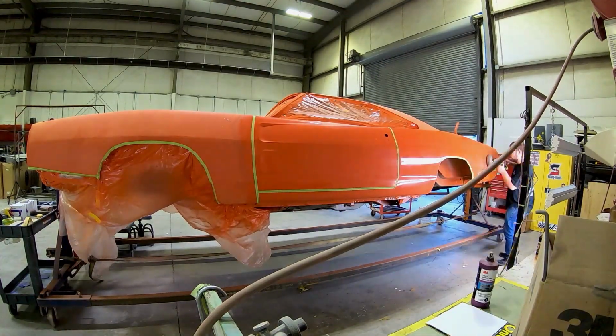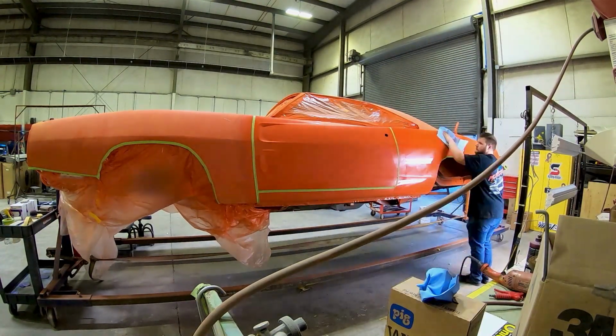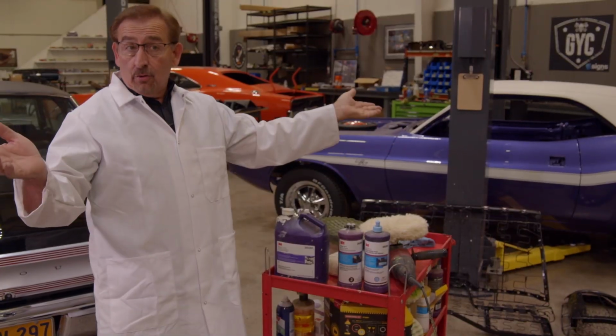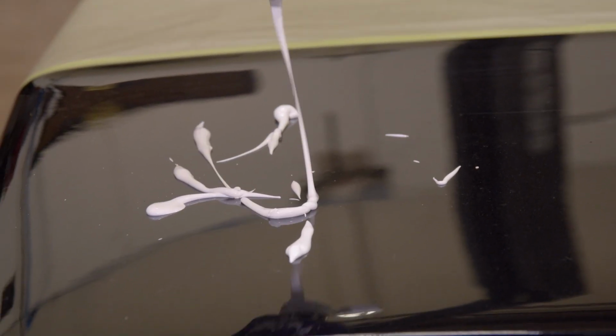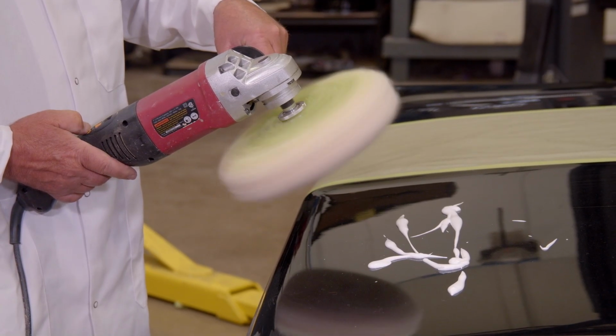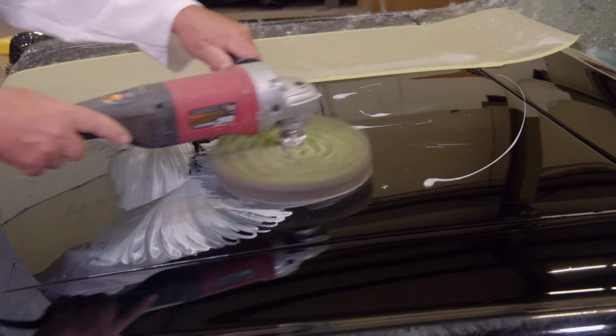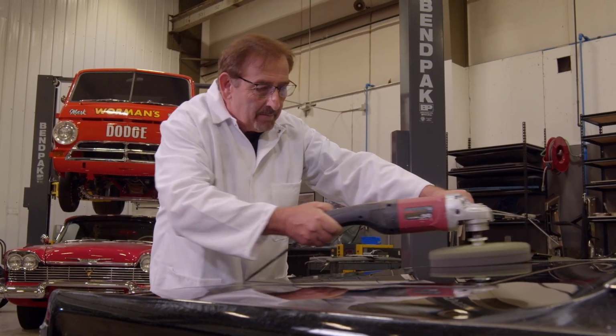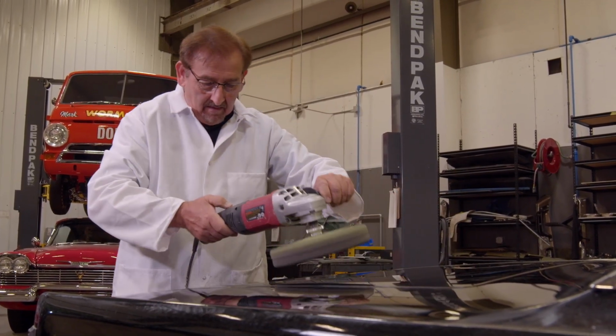There's 2 types of people that can do this. There's Mark, and then there's my helper, Noah. If I give Mark a single stage Hemi Orange car to buff, he puts his white coat on, he puts a gallon of compound on it. He grabs a buffer, he cranks that up as high as it goes. He puts that buffer on there, spits compound everywhere, burns the panel, and says, how could you do this?